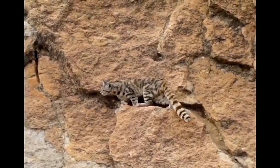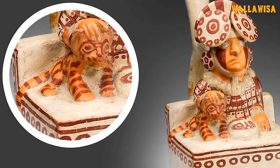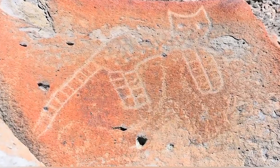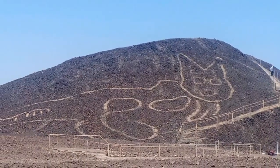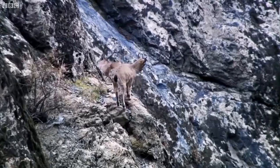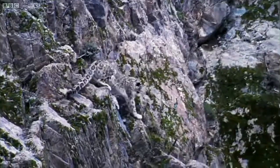But the story of the Andean mountain cat is also deeply intertwined with the culture and history of the Andes, and its image appears in pre-Incan art and Nazca geoglyphs. But another cat that is deeply intertwined with an identity of a mountain range is the snow leopard.